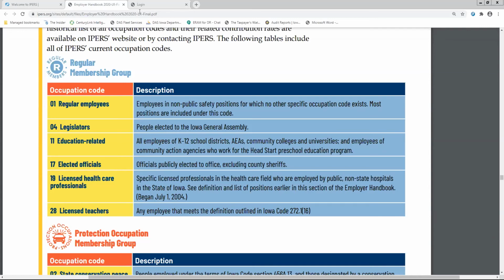They're both held at the same rate, so it's not going to be any different as far as you're reporting it to IPERS. But if they are a licensed sub and they do perform those duties, we would want them under an occupation code 28.